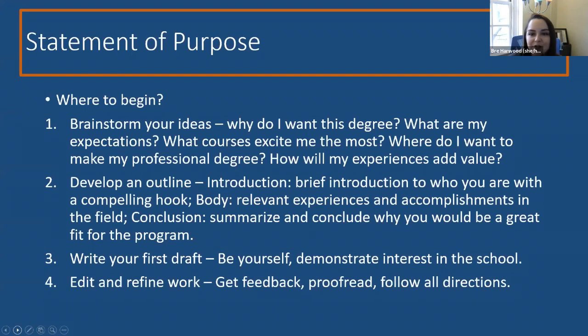So once you've done some brainstorming and have a good idea of where you'd like to make this statement go and how you'd like to articulate it, develop an outline. It can be a very rough, very brief outline, but essentially it's comprised of a few different sections. We have our introduction section, and that's going to be a brief introduction of who you are with a compelling hook.